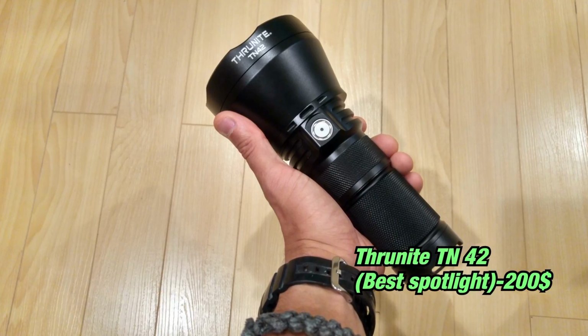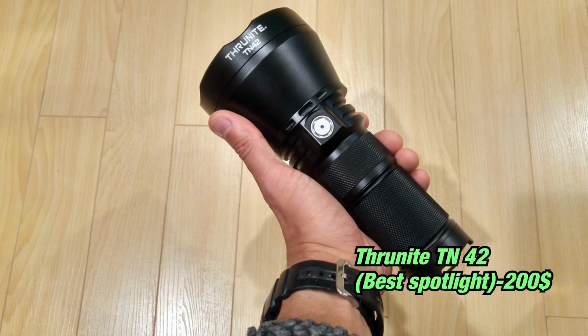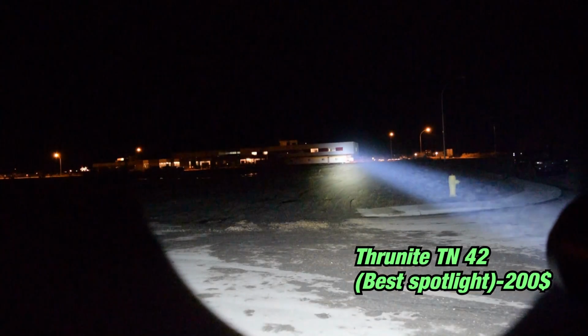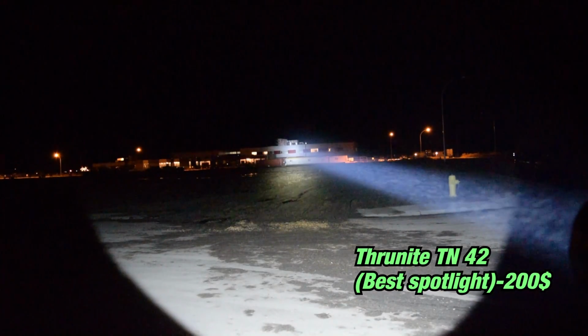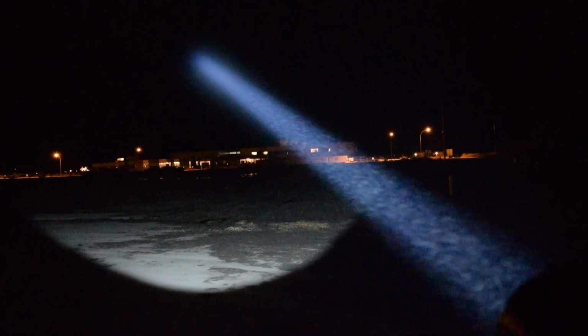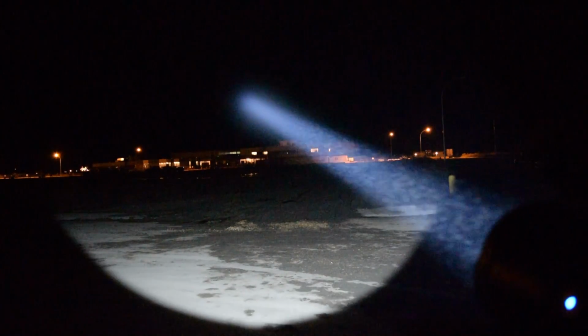The most powerful thrower of 2017 was the Thrunite TN42. If your mission is to communicate with the International Space Station, then this is absolutely the light for you. The Thrunite TN42 uses an XHP35 Cree LED that throws 2,000 lumens a whopping mile in distance. This light literally cuts the night in half. By far one of the most impressive flashlights of 2017.